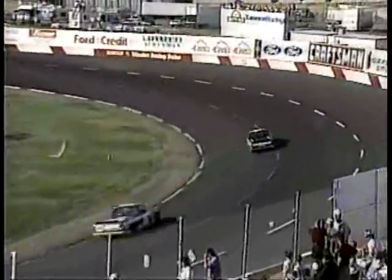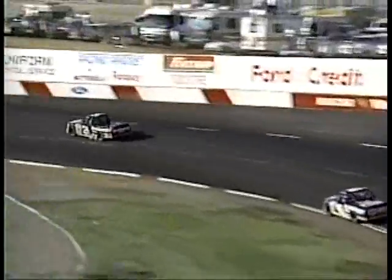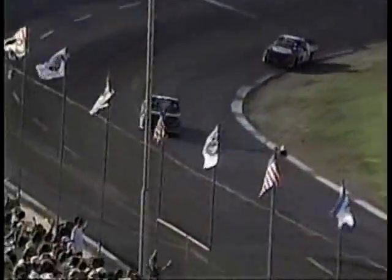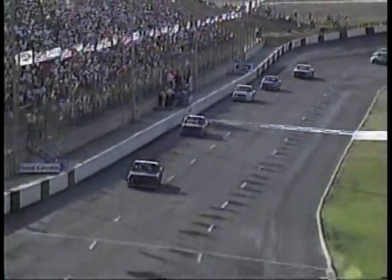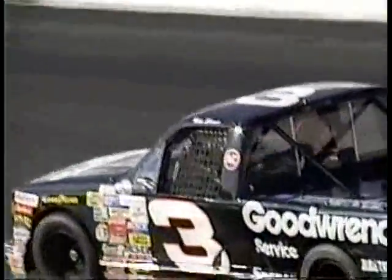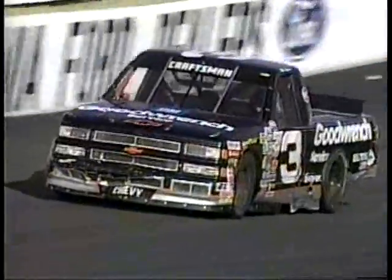Back into the corner they go. Skinner has it when he needs it. The Goodwrench colors going to victory lane. What a finish here at Bakersfield. They come to the checkered flag. Mike Skinner wins. Hornaday comes home in second. Ruttman third. Bliss is fourth. Sprague will come home in fifth. Hornaday will now need to finish ninth or better in the final two races to win the championship.